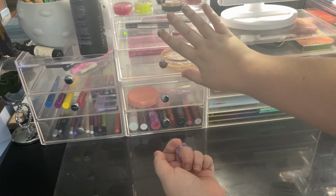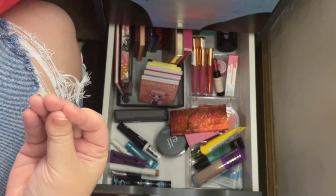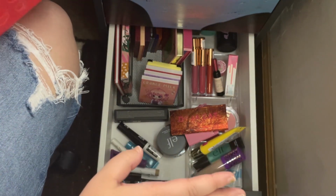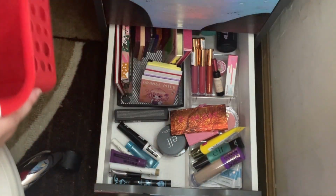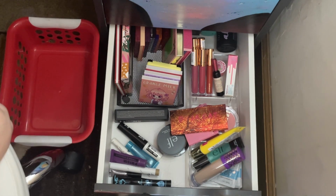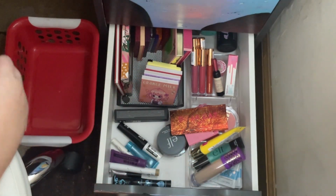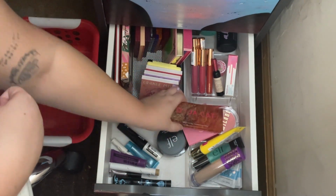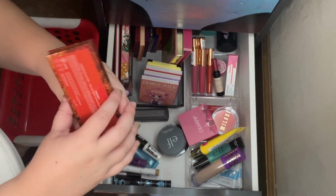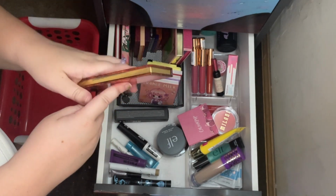So now we can shop my stash. This is not the best angle, but we're gonna deal with it for today. This is my new product drawer. Everything that is new in my life. Let's just jump into it because it's packed and I will not be picking eyeshadow because, like I said, that is over on my Instagram. So first things first, I am going to pick the Doja Cat Flora Peony Trio. Very excited to try that.